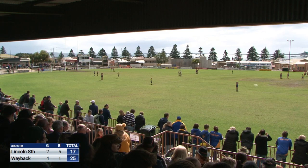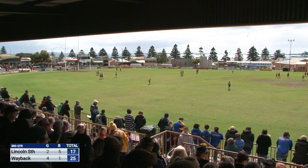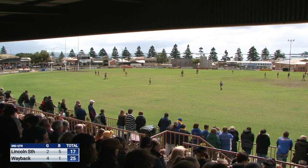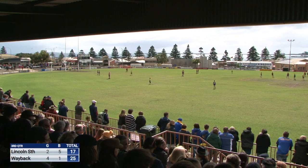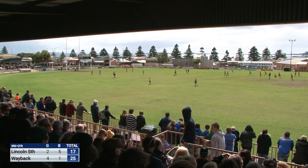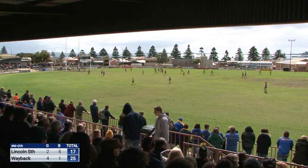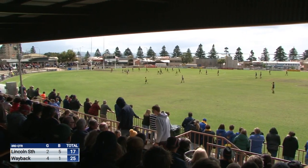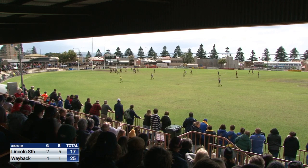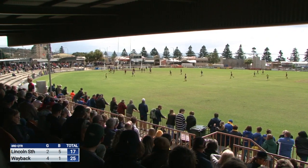Okay, here it is, the last quarter, about to get underway. Wayback's 4 goals 1 lead Lincoln South 2 goals 5, 8 points to drift. I think this will be an outstanding last quarter. Ball's tossed up. Free kick. Oh, that was to the 25, I think. So going forward, mark spills, handball out, Mullins. Missed the whole lot.